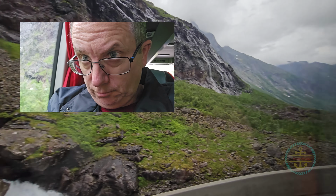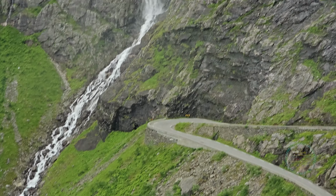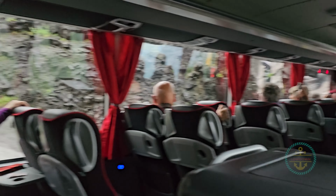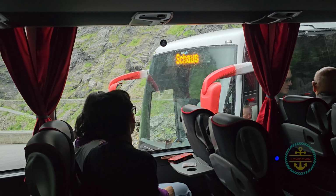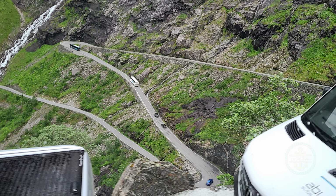This isn't for people with motion issues as you slowly yaw and twist up hairpin after hairpin, looking down a winding ribbon of road. In the rain. One section got so stuck the driver had to stop at the turn, get out, and talk to the opposing bus, then wiggle through. Like we mentioned, try driving a rental car up that.